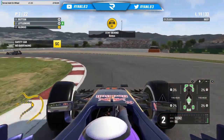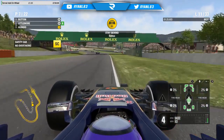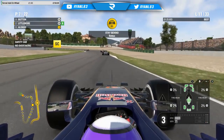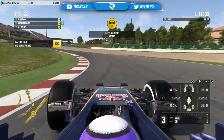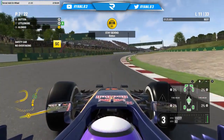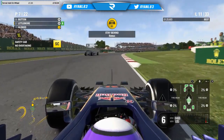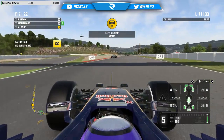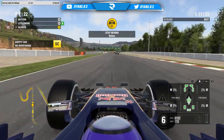I'm sorry, but are they like the AI on steroids or something? Because I'm literally pelting it and I still can't catch up to them. It's so frustrating. How can I catch up when I could have caught up easily?